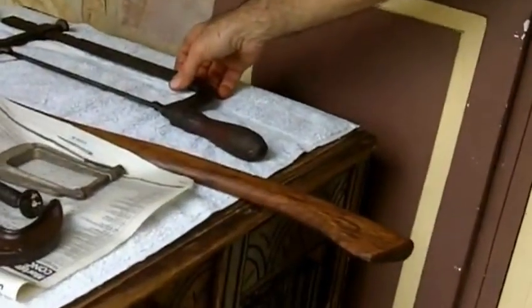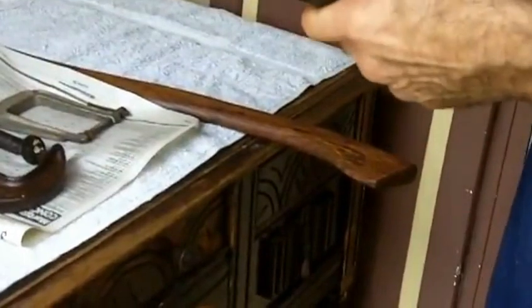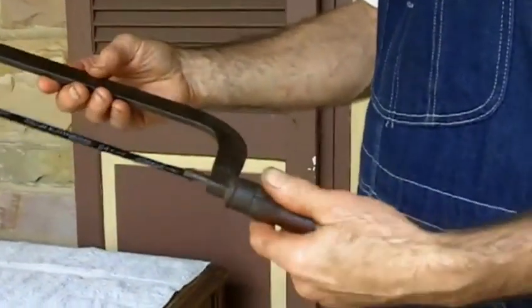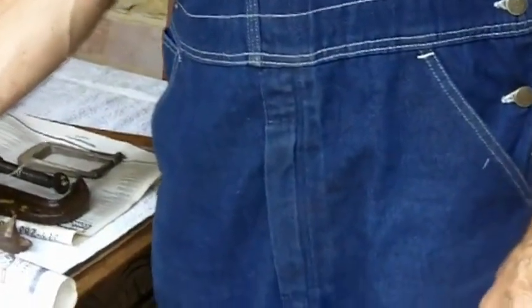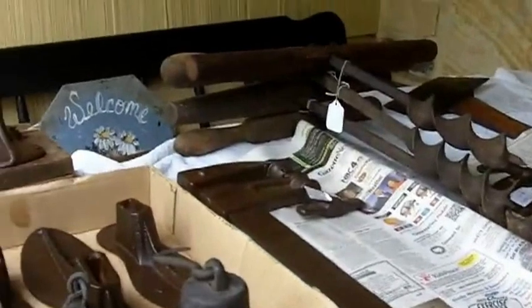See, this was also included in that $30, I think. No. I think it was. Okay. Yeah. I think you're right. This is a hacksaw. It's an old hacksaw. There's no name or anything on it, but it's probably worth $5 at least. Now that's all that was in the $100 lot.